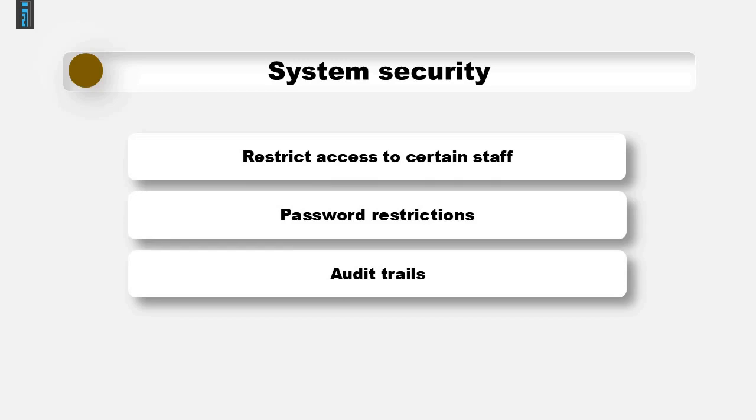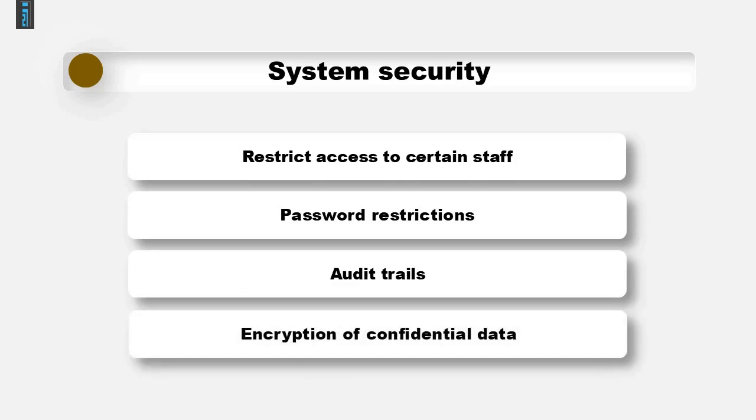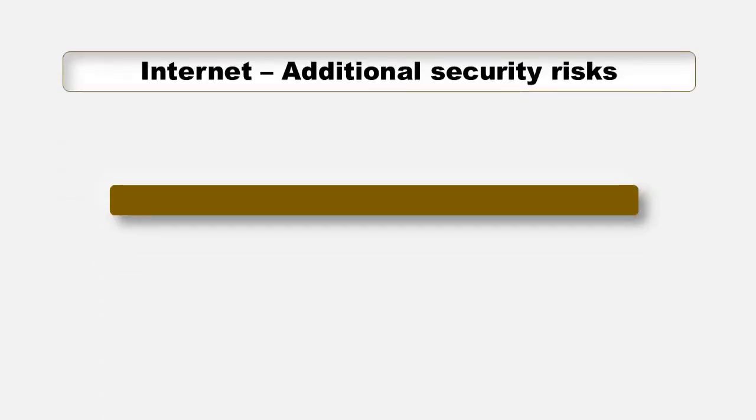Information transmitted from one part of an organisation to another could be vulnerable to interception, so it is important for companies to establish a policy for encrypting confidential data. Encryption is a method of scrambling data so it becomes unintelligible to any unauthorised party who attempts to intercept it.